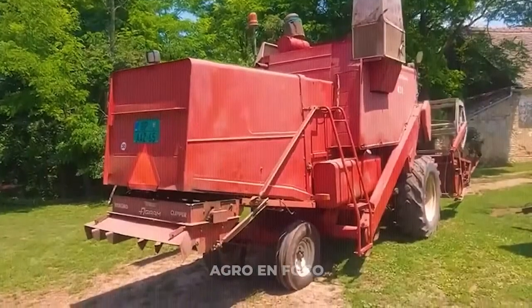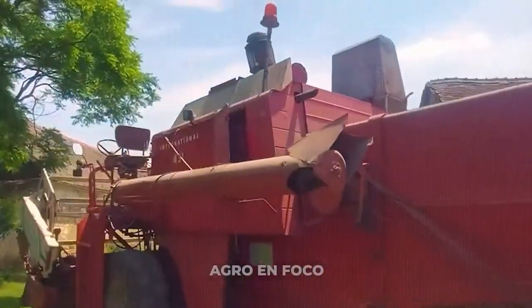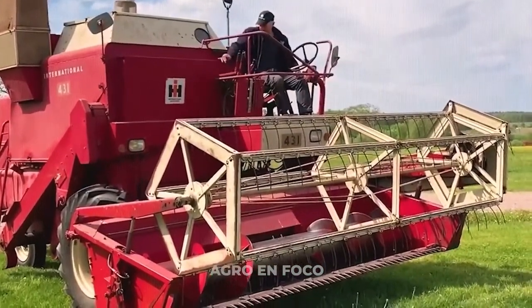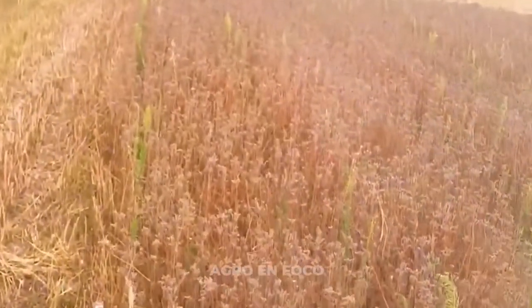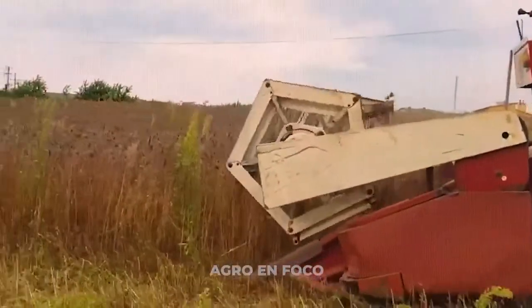Released in 1972 by the renowned International Harvester, the IH 431 harvester marked a new era for medium-sized producers. It brought significant technological advancements compared to its predecessor, the 871, offering better performance, greater capacity, and versatility for different types of harvests. The IH 431 was equipped with 3 engine options during its production, ensuring power and efficiency.